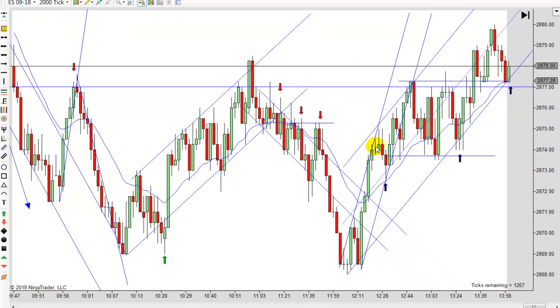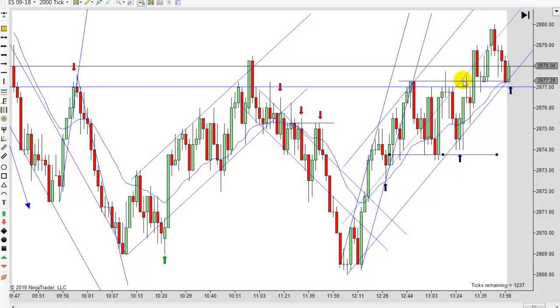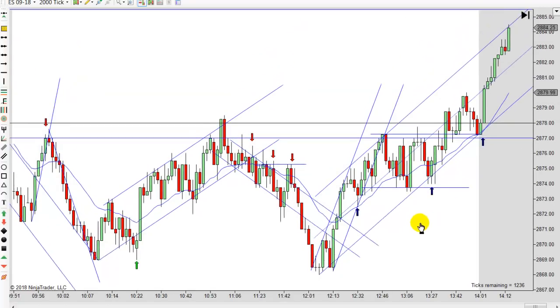Then it bounces here. Failed second entry short. It's the only reason I like that one. That's a big move up. Pulls back to the EMA. Failed second entry short. Go long there. And then we're just kind of chopping around again. But you get a higher low right here with enough room to get out and a bullish bar. So you can go long there.